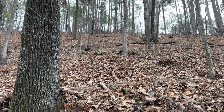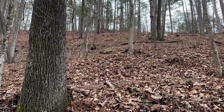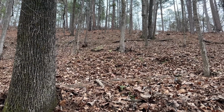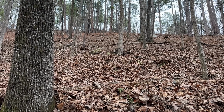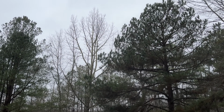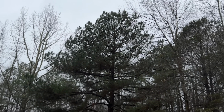All right, guys, I do believe that's gonna be it for the day. I have another big hill to climb to get back to the car. I'm starting to get hungry, so I'm gonna get this hike over with, go get some food, and go get some rest so we can get up tomorrow and try to find our first snake of the year. We're gonna actually try really hard for a snake tomorrow.